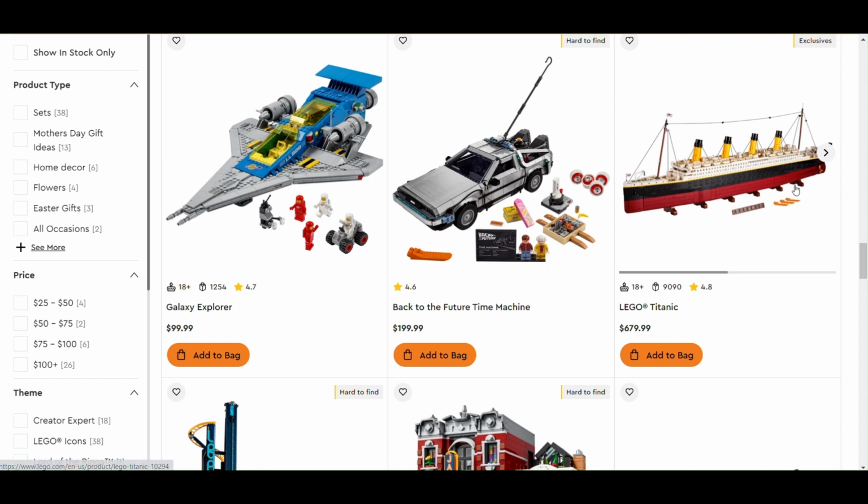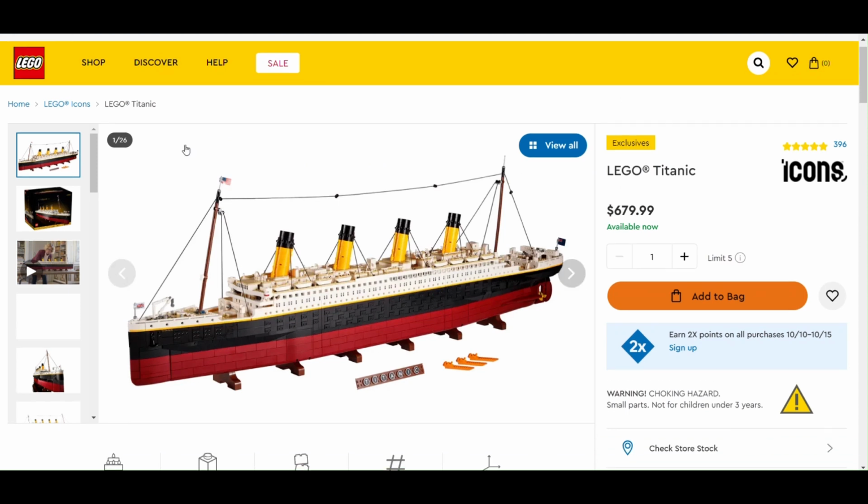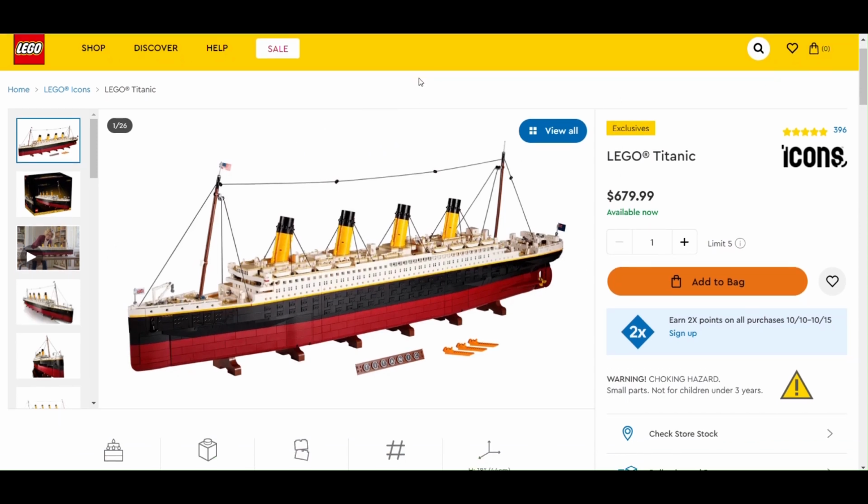Oh, the Titanic. Oh my goodness. Talk about a triumph of Lego engineering, Lego building, Lego design. If there's one word to sum that up, it's Titanic. The set, I gotta make an exception here. I gotta click on this one. This is probably one of the most amazing, fantastic Lego sets I've seen come out within the past like 3, 4, 5 years. I'm going back a ways.